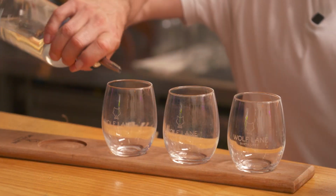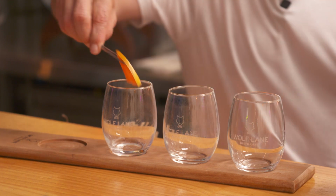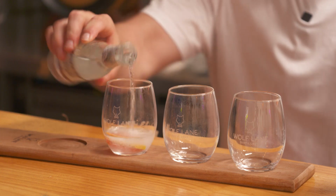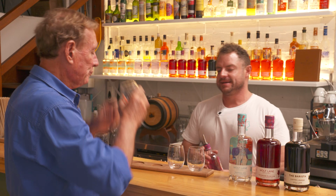Right, Greg, we're going to kick you off today with our tropical gin. Starting there with some mango, grapefruit, finger lime, lavender and mint, all nice and subtle flavours. So give that one a taste and see what you think of that one. What do I think of this one? Yeah. Got a nice kick. Perfect.